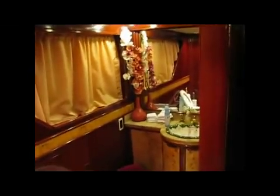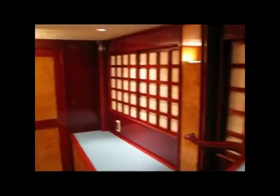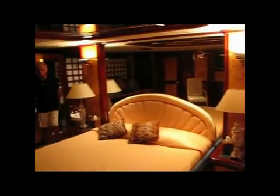Bedroom for salon. Okay, this is the day bathroom. Okay, so we're passing the galley again, which is where we came in. Okay, and this is a spiral stair. Okay, so this is the master cabin now, separate from the VIP. No loss of space in here. Okay, and yes, double.